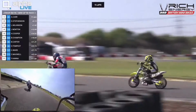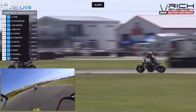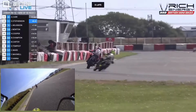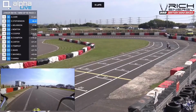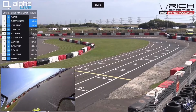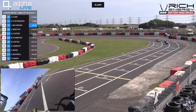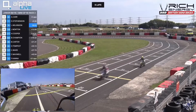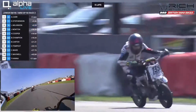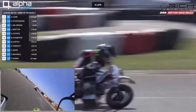Jack Newton certainly had the first third of the lap. I would say that looks like Jack Newton's a bit faster, but certainly Hudson Cooper very quick in the middle part of the lap. Still Arnie Carr leads the way and pulls the gap up to 3.5 seconds from Daniel Stevenson. Luca Wilkinson is in third position. Still the battle goes on for fourth, Jack Newton, Hudson Cooper.